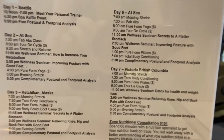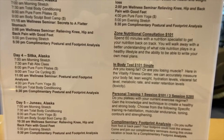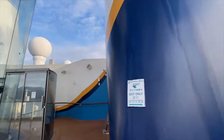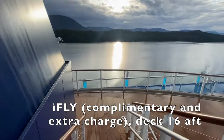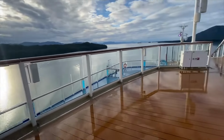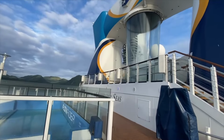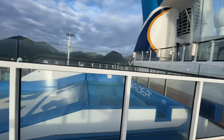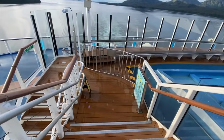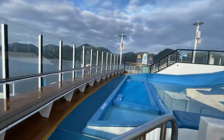As promised, here was the schedule of classes offered during our cruise. Now we're jumping up to deck 16 aft, where you'll find some of the most exciting, and in my opinion, terrifying, venues on board. There's the iFly skydiving simulator and Flowrider, the surfing simulator. There are short introductory complimentary sessions for both iFly and Flowrider, and you can also pay extra for a more advanced or a longer experience.